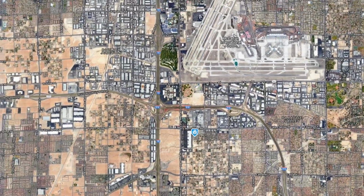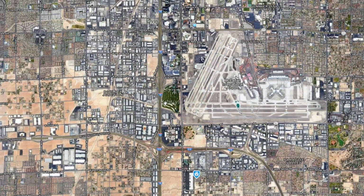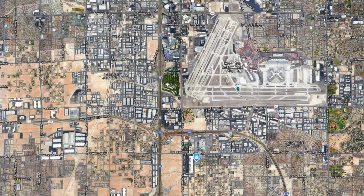Now, the other thing that I really love about this property is that right across the street from here, this is where the stadium is being built, and that should be ready to go by the end of this year, I'm hoping.